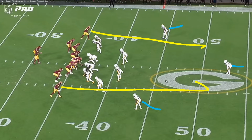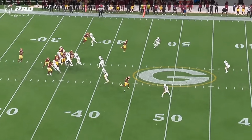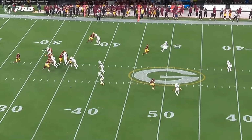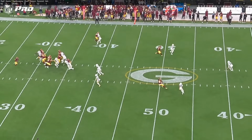Now, as we'll see, part of the issue is you need a little bit of time to develop, and the bodies the Packers have up front and who they send make it hard. So that's part of it. All right, he's ready. He's set, maybe a little early. Nothing's open. We now have Parsons on the edge here, breaking through. So before he's ready to throw, he's moved off his spot.